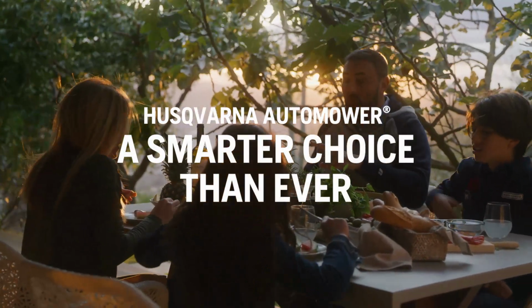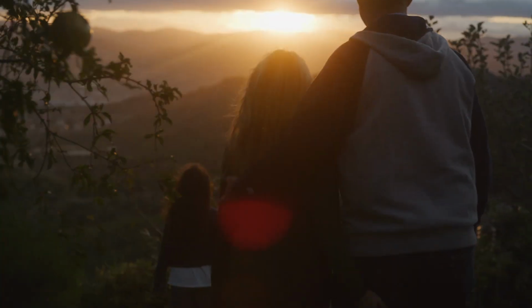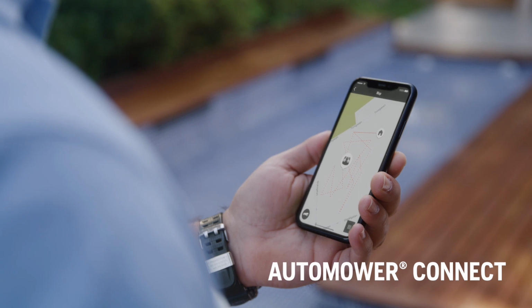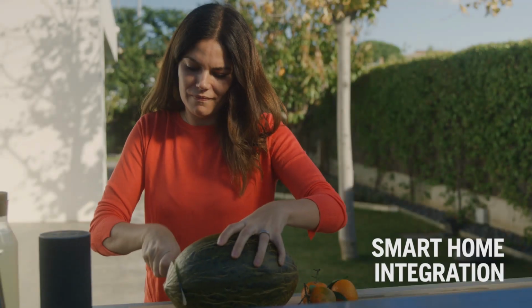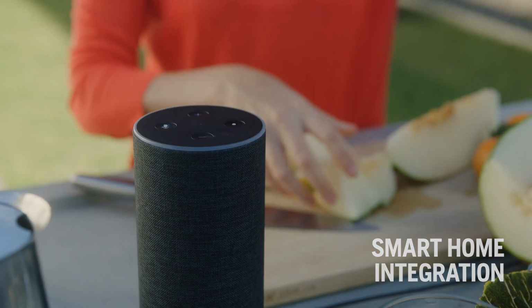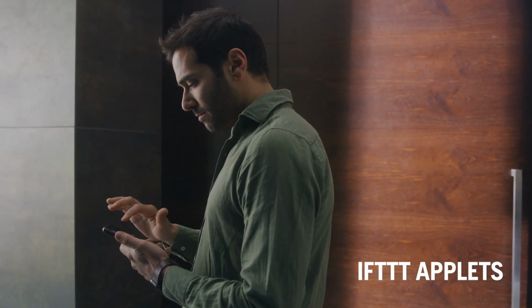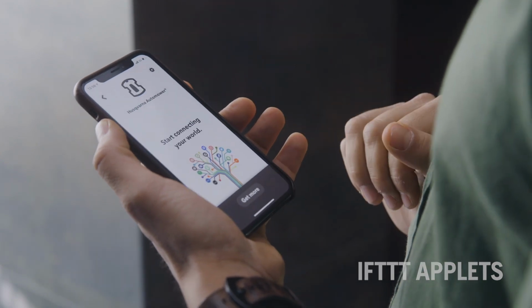Not only does Automower save you hours of work and ensure you always have a perfect lawn, it's smart too. With the Automower Connect app, you can follow its every move. The connectivity is designed to make your mower an integrated part of your smart home. You can use it in digital routines or take full advantage of its open API.